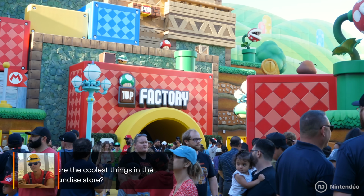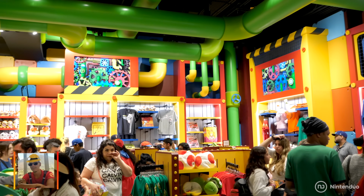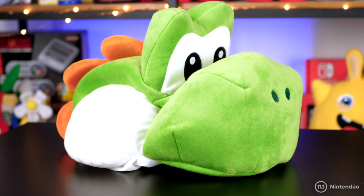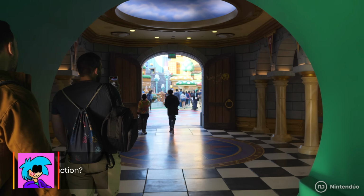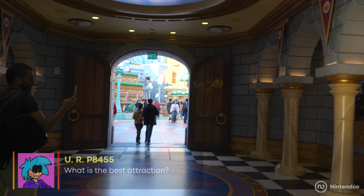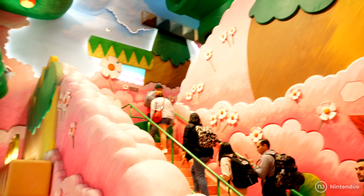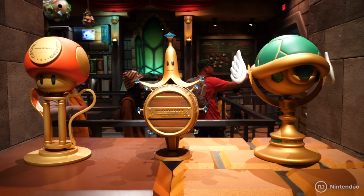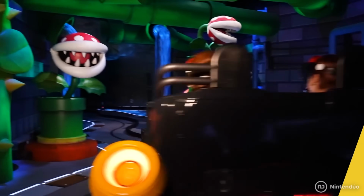Alex asked us, what are the coolest things in the store? There are bullet bills filled with candy, but everyone's favorite are the Super Mario character-shaped hats, especially Bowser's. URP asks, what are the best attractions at Super Nintendo World? Although Bowser Jr.'s attraction is entertaining, the best ride is the Mario Kart one, where we got to wear mixed reality glasses and attack enemies during the race.